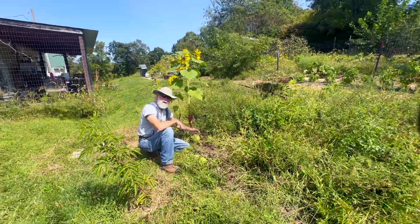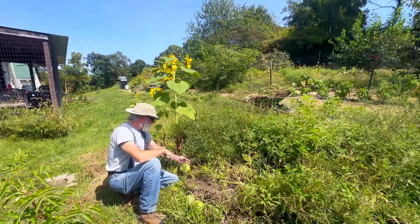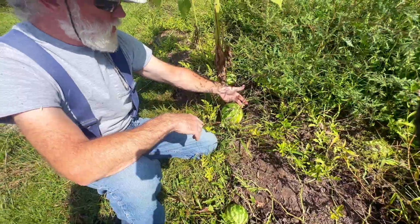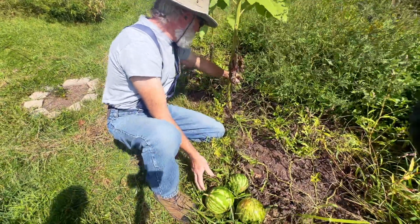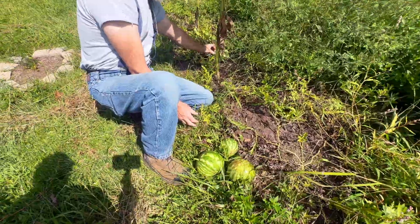That's the way you tell if a watermelon is ready to pick, right on the opposite side of the stem from where the watermelon is attached. There's going to be a little tendril sticking out, and if it's brown and dead, then the watermelon's not going to get any sweeter. It's gotten all of the sugar it's going to develop. Also, the underside of it will turn a little yellow.